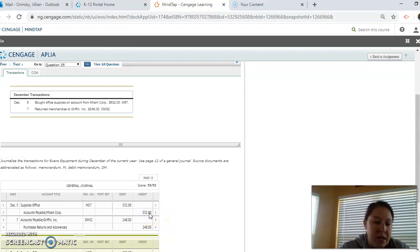So the difference here, previously in chapter 3, if we were learning to journalize this transaction from the start, it would be accounts payable dash Millam Corporation. Now we're using a slash, and what that slash indicates is that when we post, we have to post this amount to both accounts payable and also Millam Corporation. So accounts payable would be in the general ledger, and Millam Corporation would be in the accounts payable ledger.